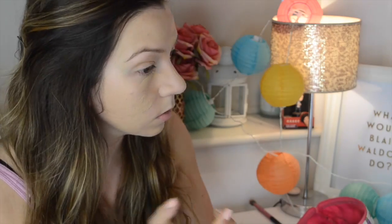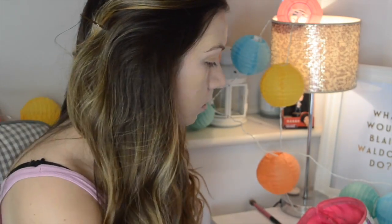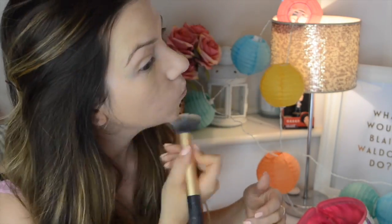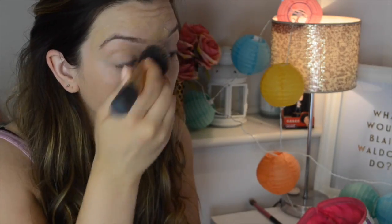Foundation, I am using Bourjois Healthy Mix and I'm mixing this in with Topshop Glow Highlighter because if I was going to prom I would want my skin to be really glowy and flawless, and the mixture of these two, well, foundation and highlighter together, I think would just make a really lovely look.